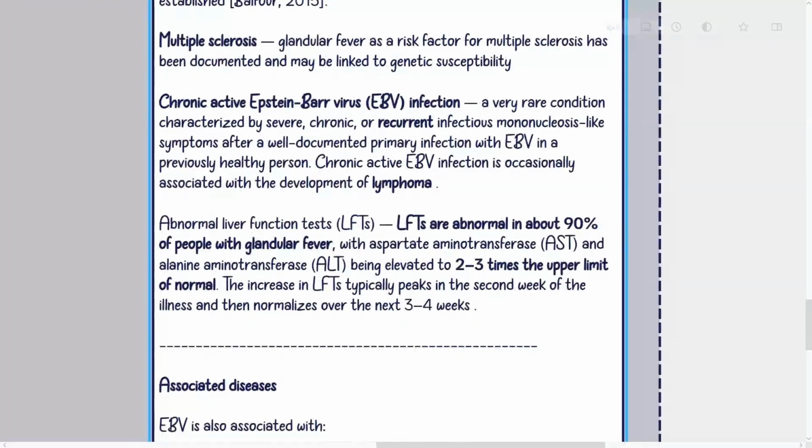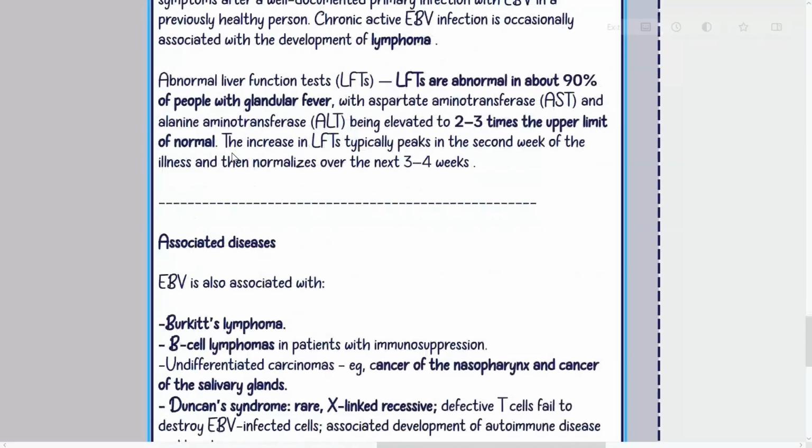Abnormal liver function tests. LFTs are abnormal in about 90% of people with glandular fever, with aspartate aminotransferase and alanine aminotransferase being elevated to 2-3 times the upper limit of normal. The increase in LFTs typically peaks in the second week of the illness and then normalizes over the next 3 to 4 weeks.